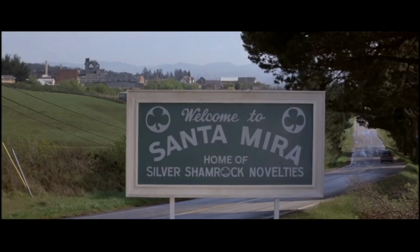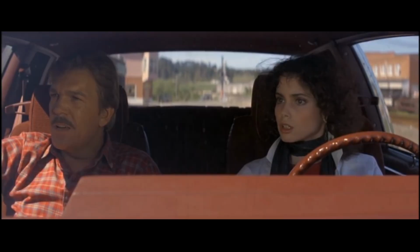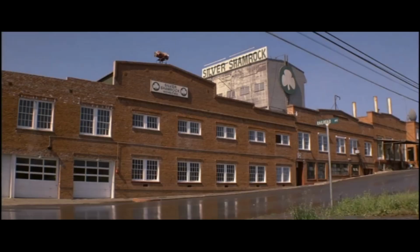Yep, we're stuck. So we'll check out the DVD picture quality. You see pretty clear picture for a DVD. The best that we've seen yet on any of the Halloween 3 DVDs.